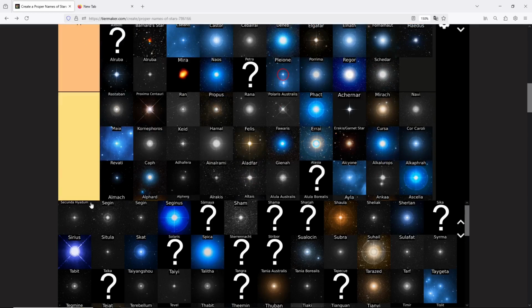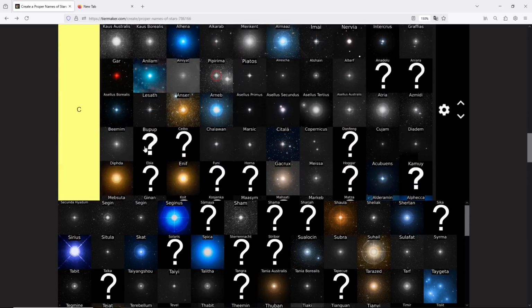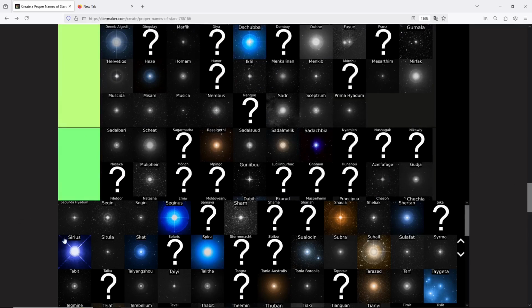Secunda hiatum. It is related to prima hiatum from earlier. Where did we put prima hiatum? Because I think this will go a tier below it. So we will reorganize that.